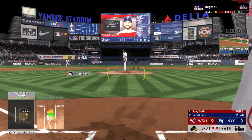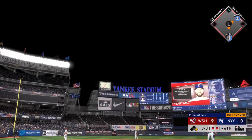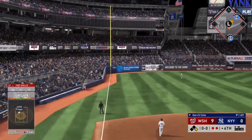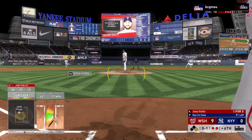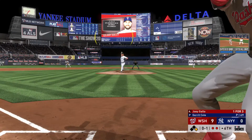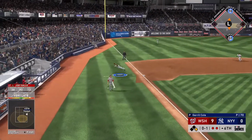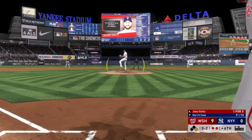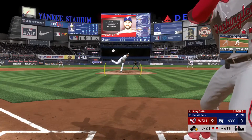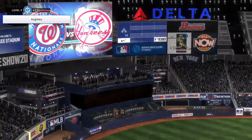So next will be the 4-hole for the Nationals. Joey Gallo is working on a 1 for 3 thus far. High and deep down the left field line. And this will wind up a foul ball. A runner on first with 2 away. Swing, and he popped him up. Over in foul territory back behind third. He dives, but he can't make the catch. It's a foul ball. Hard hit ball to second. Throw to first in plenty of time, and the side is retired.